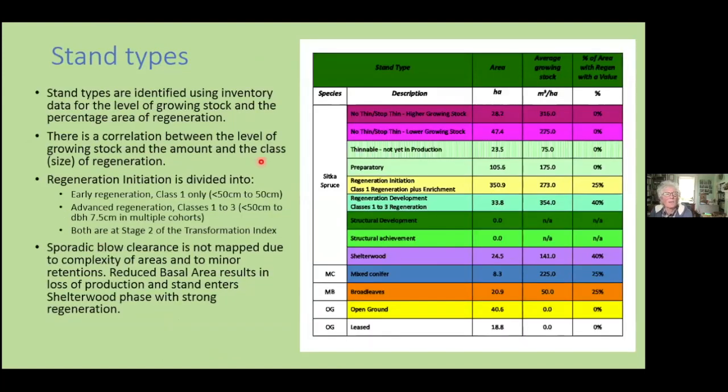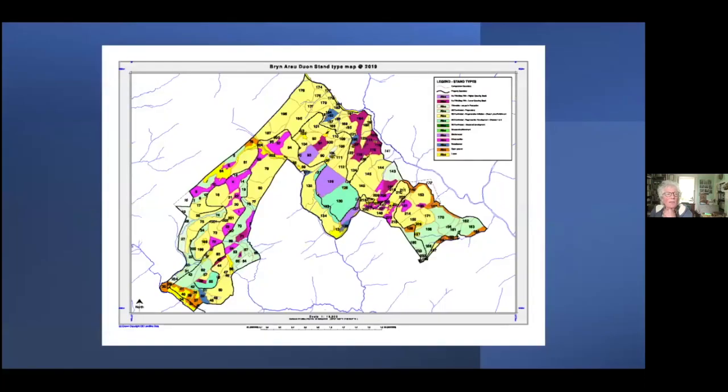So here again, stand types, you can see that this integrates the stand types. You've got preparatory, regeneration initiation, structural development, zero structural development and structural achievement. But here in the regeneration phase, it's actually been split into two. There's an awful lot more, and there's 105 in preparatory. This one here is not yet in transformation. These are restock sites, which are actually growing, and they're not even in the preparatory phase. These here are the working circles which are not in transformation at all, but they are stand types nonetheless. And so this here is a summary of all the different stand types within the working circles and in different stages of transformation. The stand type map shows you that it's quite a different distribution from the working circles.